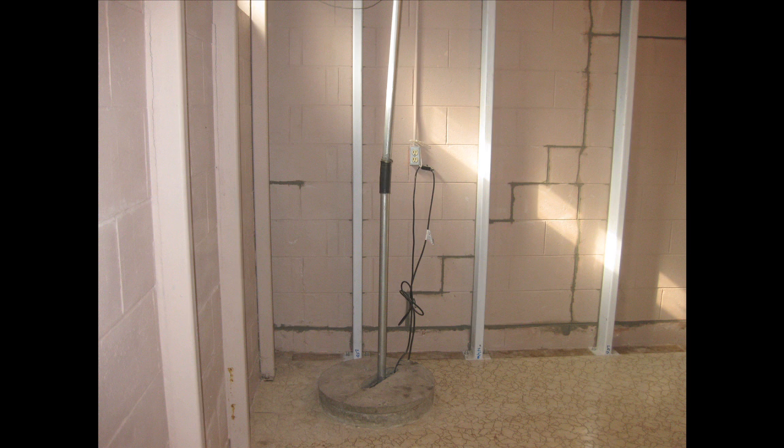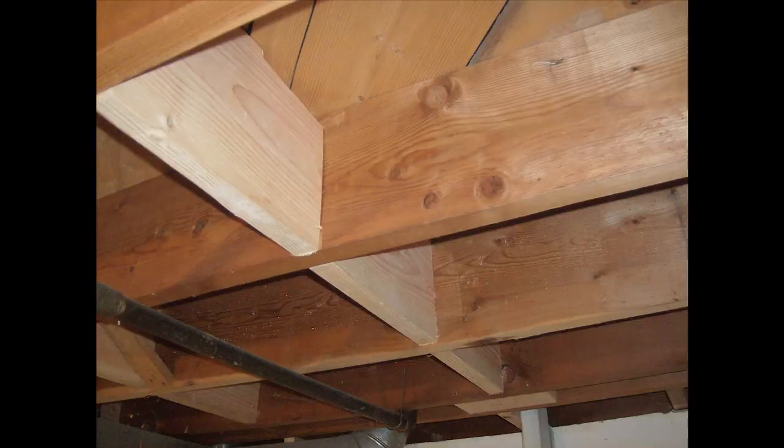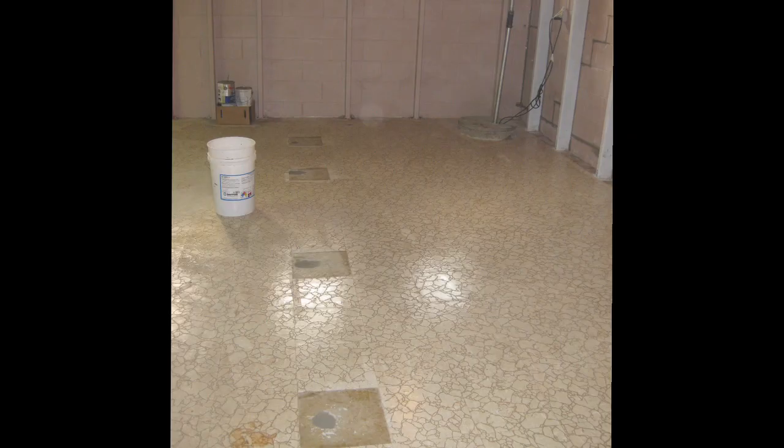Far to the left in this picture, we'll be removing our competitor's smaller beams with 2 bolts and replacing them with our engineered steel structures, as you can see on the right. Their system just didn't cut it, and so American was asked to fix it for good. On non-bearing walls, we use bridging for extra support so that more than one of your floor joist supports the steel structure. Most companies don't bother with this step, but at American, we want it fixed for good, so we take the extra steps. When we're finishing in your basement, we cement the holes that held the pins.